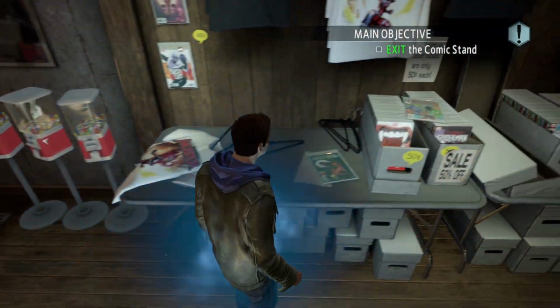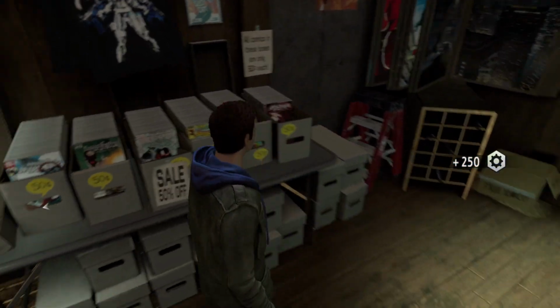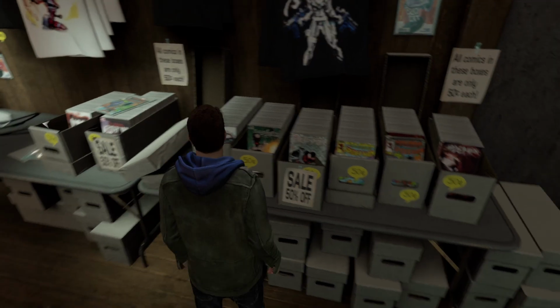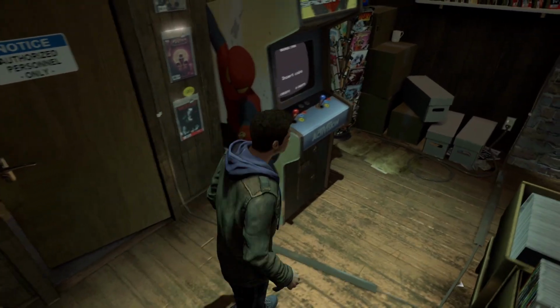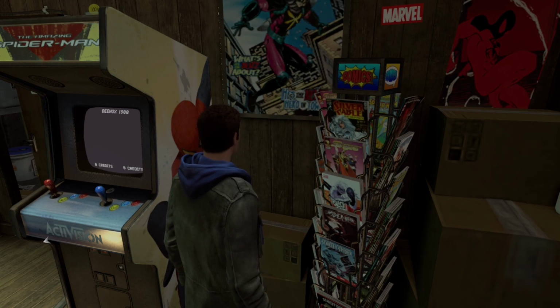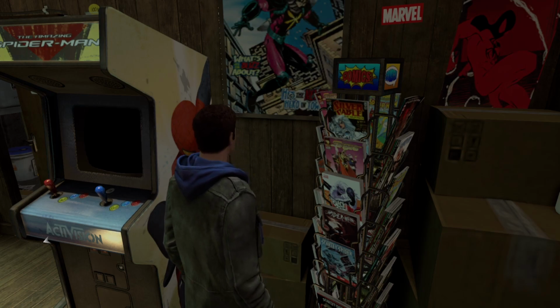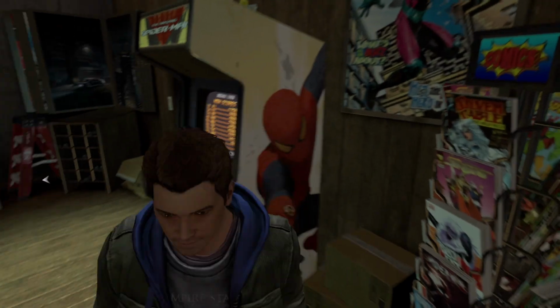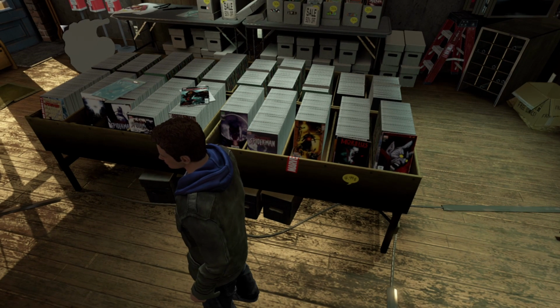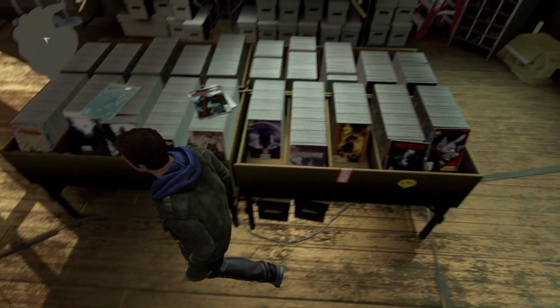What is making that noise? Hello. Okay, cool. Look at all these long boxes. What do they got here? They got Scarlet Spider. It seems mostly Spider-Man comics. I guess Stan doesn't sell anything else except for Spidey comics. You got Silver Sable. Okay, that's kind of cool. Black Cat, more Spider-Man, Scarlet Spider, a bunch of Spider-Mans. We got Morbius right here, which is really cool. And that's Ultimate Spider-Man right there.